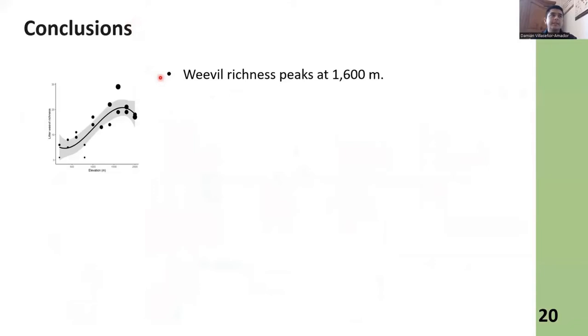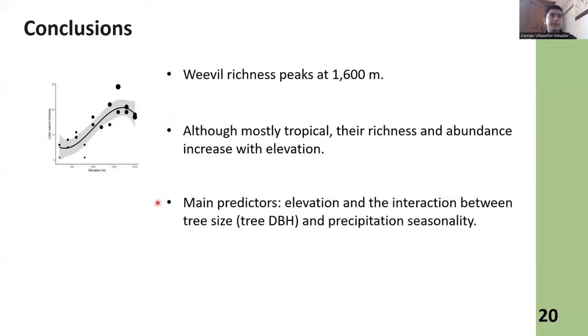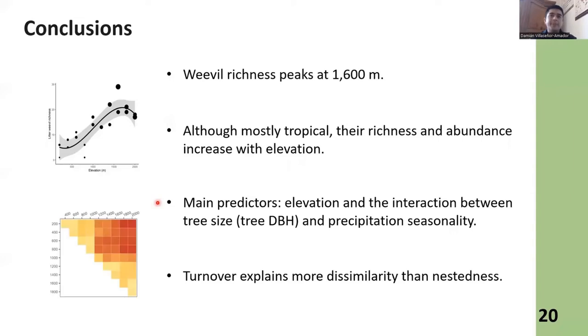Summarizing, in El Cielo Biosphere Reserve, leaf-litter weevil species richness peaks at 1,600 meters of altitude. Although most weevil lineages are tropical, their richness and abundance increase with elevation. The main predictor of weevil community variation was elevation, followed by the interaction between tree size and precipitation seasonality. As precipitation increased along the gradient, weevils preferred bigger trees.